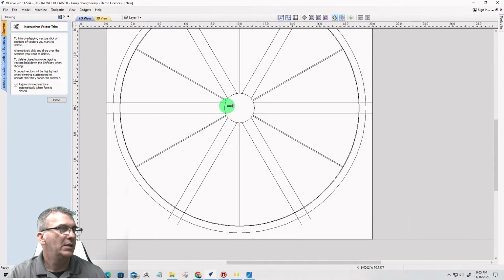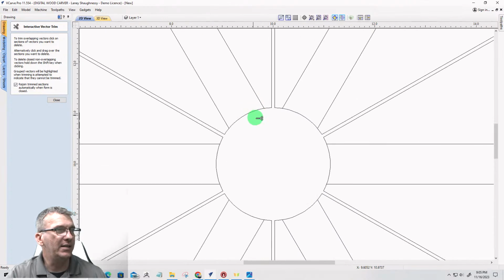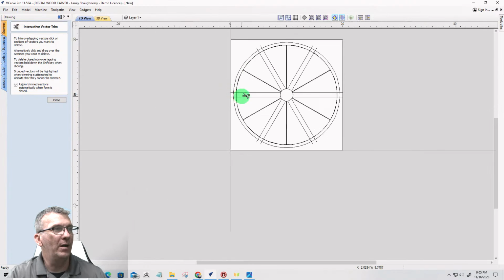Okay, so now before I trim this here and everything, I've got to figure out how my trays in here, where my cheese is going to go and all that stuff. I've got to create those trays, and they're going to be an offset.